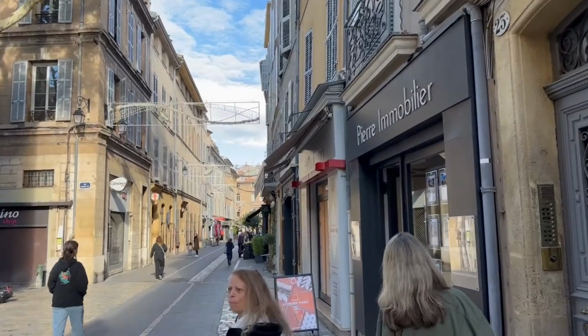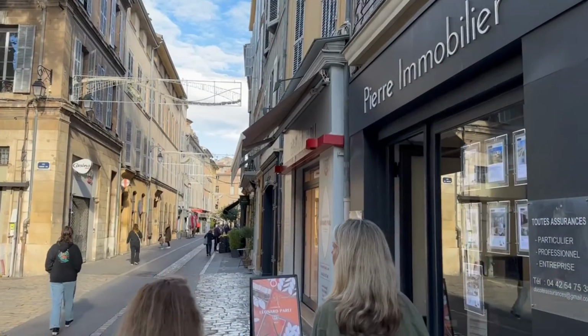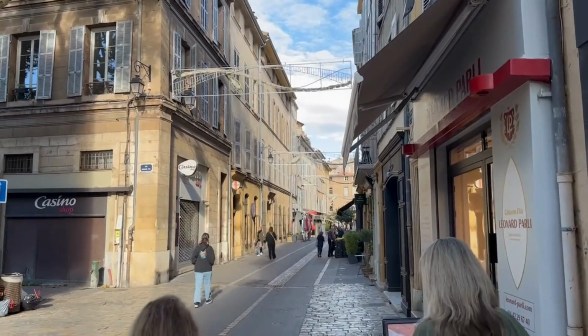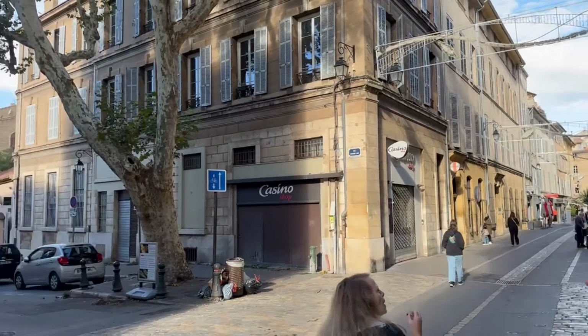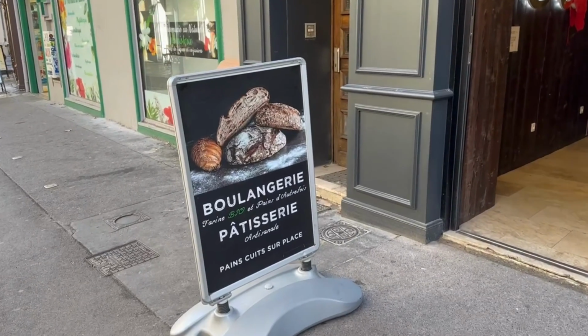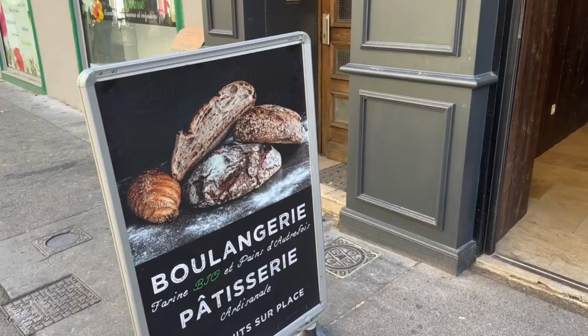Starting us off on a shopping street that dates back to the 3rd century. Yeah. Crazy. Our first food stop is here, where we're gonna try some croissants.